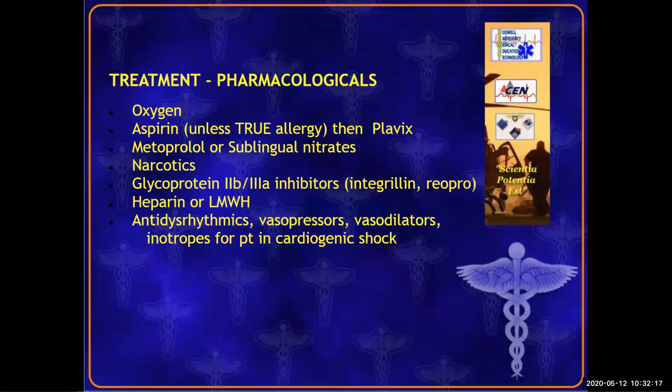Drugs we're going to use. All right, we're going to give oxygen. Now, our current recommendation for oxygen from American Heart is we are happy with an O2 sat of 93 or 94%. So the O of MONA, which is our old standby, morphine, oxygen, nitro, aspirin, the O has kind of fallen out of just being the knee jerk, we're going to do it for everybody. Let's look at their oxygenation status and see if they actually need it. Twenty years ago, you came with chest pain, you got oxygen automatically. 93, 94% is all we need right now.